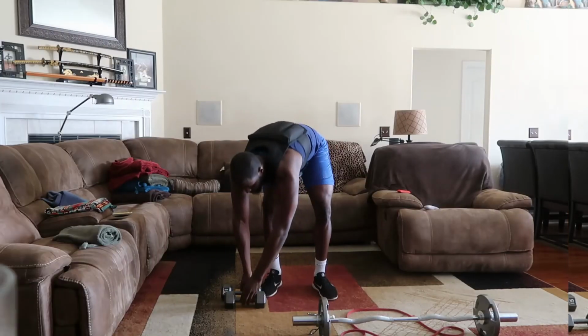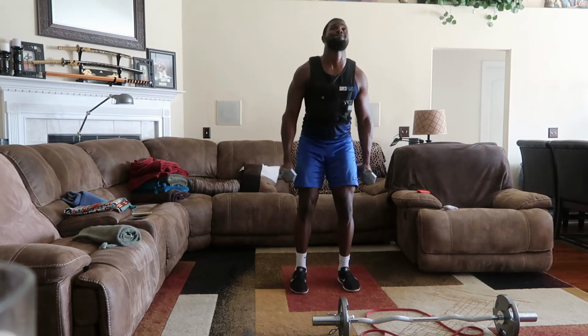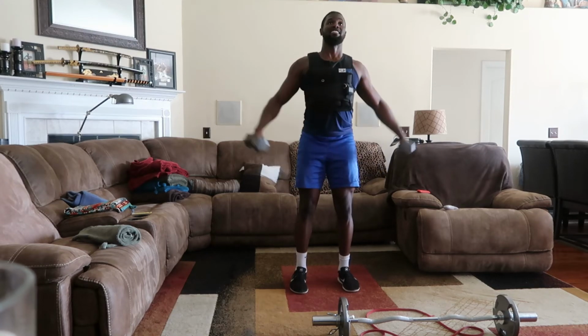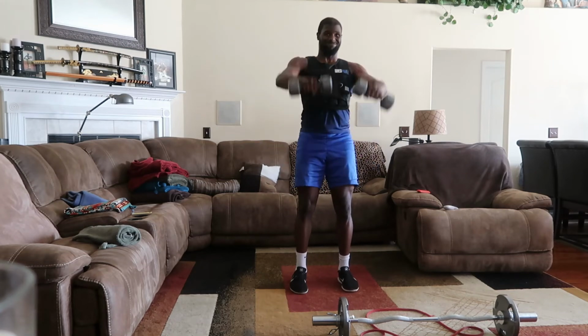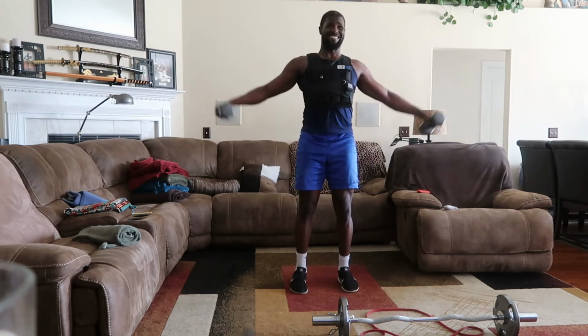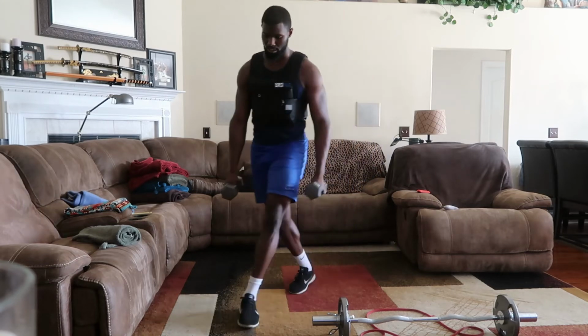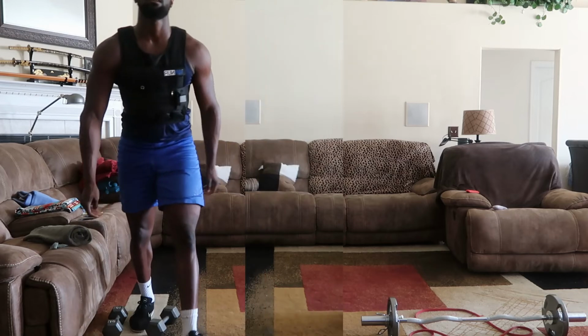I supersetted the bicep curls with frontal and lateral shoulder raises, just bringing the weight up to my shoulder and back, man. Real simple, 15 pounds, not too heavy at all, man. Just doing my auxiliary stuff, making sure that my shoulders are strong, and just keeping everything tight, man. You feel me? Keeping everything tight.